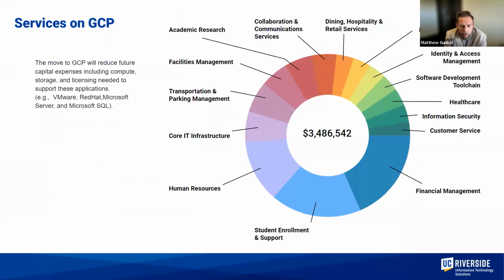You've heard me mention GCP several times. You hopefully heard our announcements and various communications related to Google Cloud over the last year. So we wanted to give you a sense of what that means. What have we deployed? What have we brought onto the Google Cloud platform? This is a breakdown of the services that we have moved or are moving onto the GCP platform.